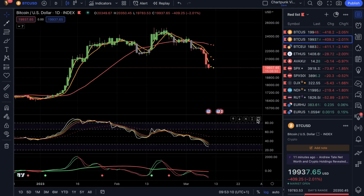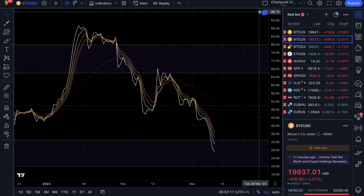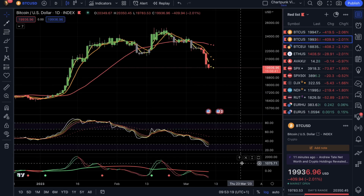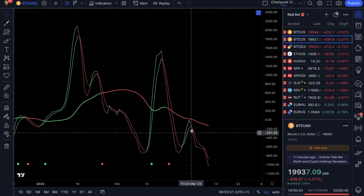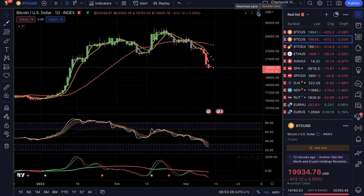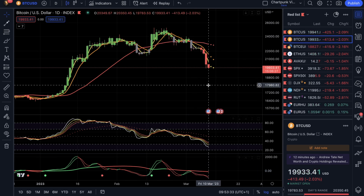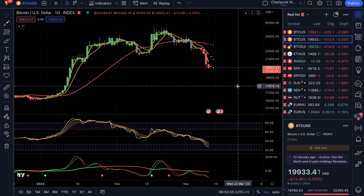The RSI is looking catastrophic. It is absolutely falling down. It is in free fall, way below all of its exponential moving averages. And the Chartpunk momentum oscillator is also falling down. Here it attempted to cross above the long period moving average, but it was not successful. And since basically this point here, it has been falling down. So it has also confirmed the bearish momentum and bearish trend on the Bitcoin market.